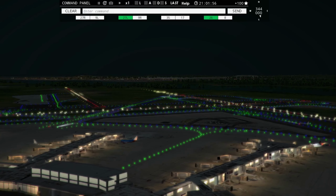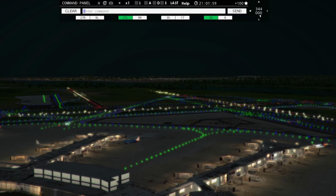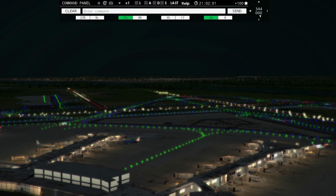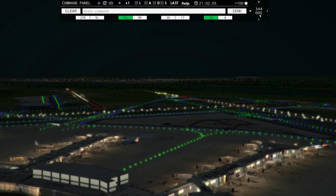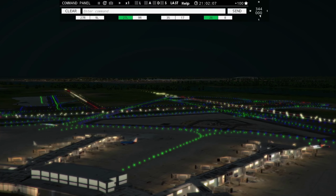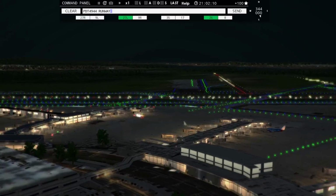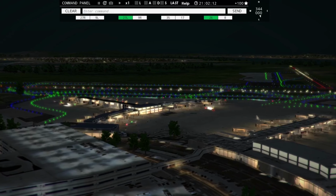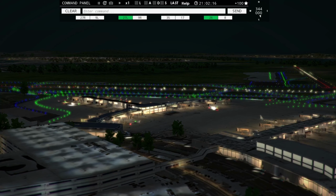Alright, so we have an American that is approaching on runway 27 left. He's about 18 miles out. We'll give him approval to land when he gets a little closer. Piedmont 4944 ready to taxi. Piedmont 4944, runway 17 taxi via Juliet Echo. Runway 17 taxi via Juliet Echo, Piedmont 4944.